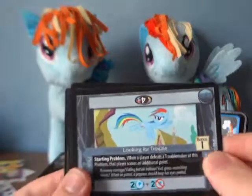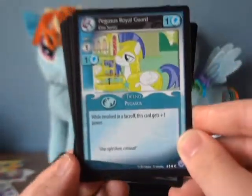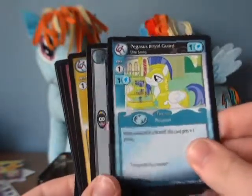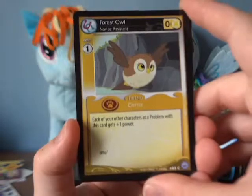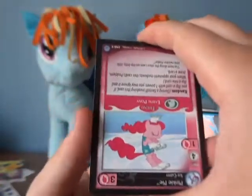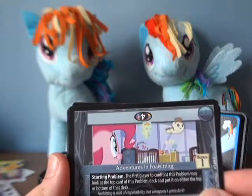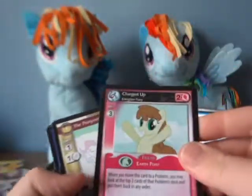Looking for trouble. Rainbow Dash, you gotta stop getting yourself into trouble. I mean, it's a really bad habit. 13 minutes went by, holy fudge. Okay, so we're gonna be doing this just a little bit faster. Some of these things are just pictures from recent episodes. Ooh, there's Pinkie Pie. Actually, this card is upside down. And she's upside down. Which way is upside right? Pinkie Pie. The Adventures of Forestin. Earth Pony.